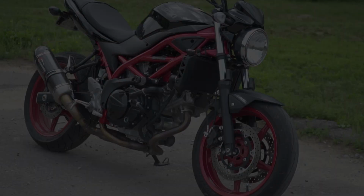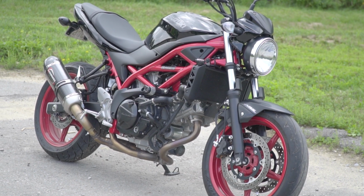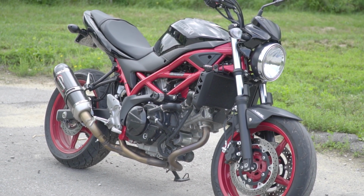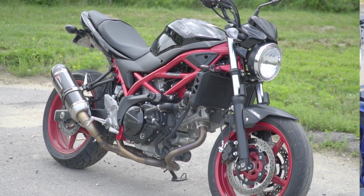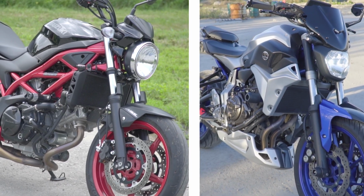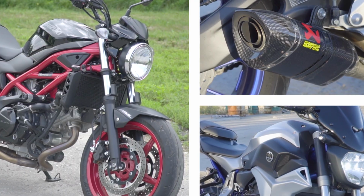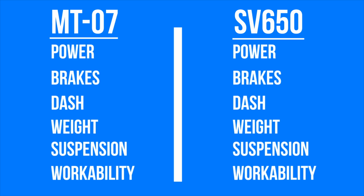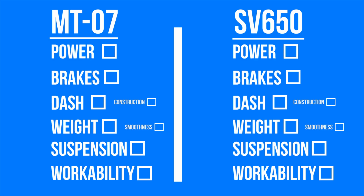In performance mods, the 2018 Suzuki SV650 brings a carbon fiber Yoshimura slip-on exhaust and K&N air filter. Meanwhile, on the right side, the Flying Zebra 07 is bringing an Akrapovic full carbon exhaust, DNA air filter, and an ECU reflash. We will have multiple categories. For each category, the bike with the winning attributes will receive a point. The bike that ends up with the most points will win the title of a better bike, I guess.